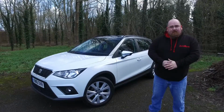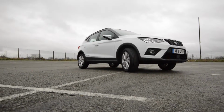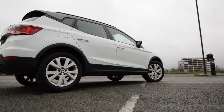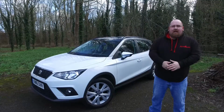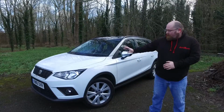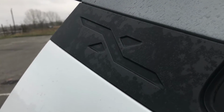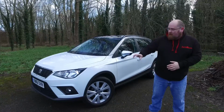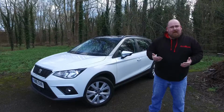So I will say, when it comes to styling, Seat have done a pretty good job with the Arona. Again, it is based on the Ibiza hatchback, and that's not exactly an ugly car to look at. This SE Technology comes with things as standard, such as 17-inch alloy wheels, rear LED lights, and also a contrasting two-tone paint job, so you've got the white and the contrasting grey roof. So it's actually a very handsome car, but if you do want something a little bit more sporty, you can go for the FR version, which gives you more attractive alloy wheels, full LED headlamps, but again, that will come at an extra cost.